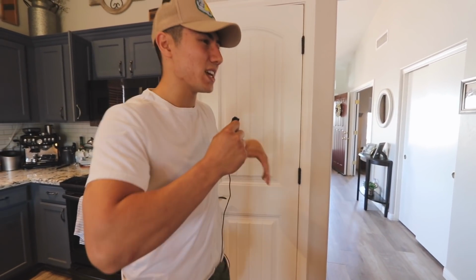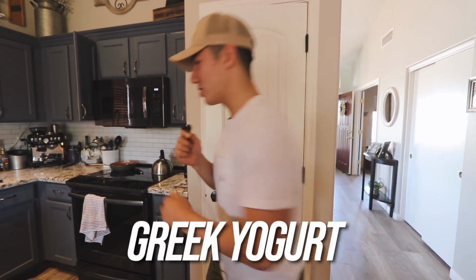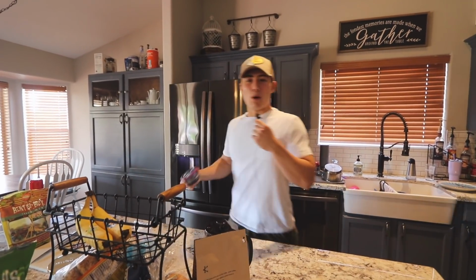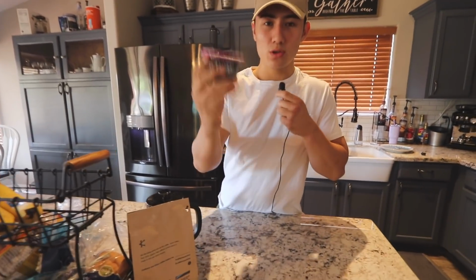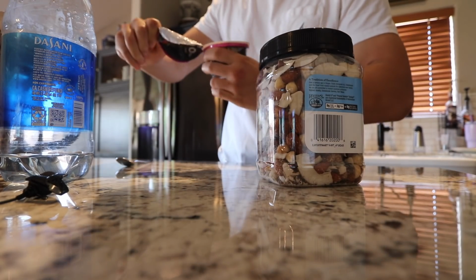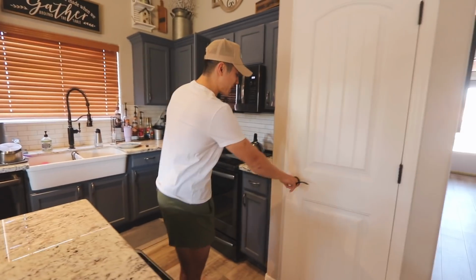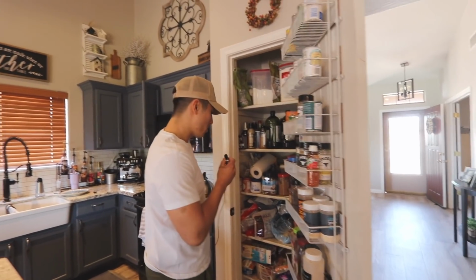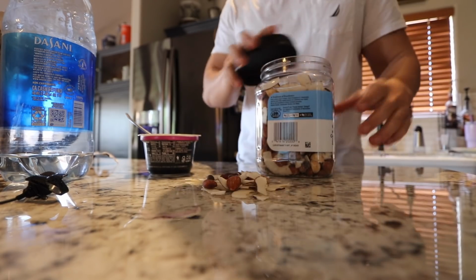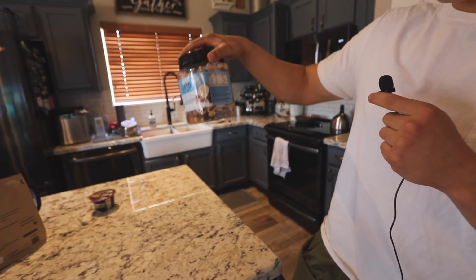So for said snack before a bigger meal at lunch, we're going to be having some Greek yogurt. I don't get them, my mom gets them. These Oikos Triple Zero, 15 grams of protein, 0 fat, and 10 carbs. A nice little yogurt to keep the metabolism going. And then I like to have some nuts. I will have just about a handful of this mix of nuts. 17 fat in there, 9 carbs, 4 protein.